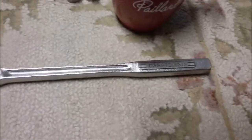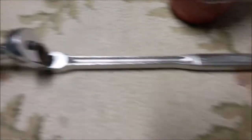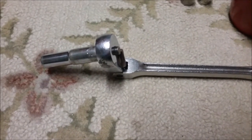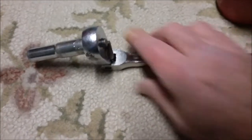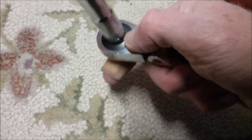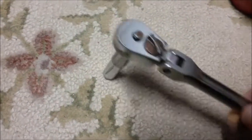3/8 inch Craftsman wrench. Now twice, yes, twice, the mechanism has gone haywire. But I got a new mechanism each time. And let's take a look. And what happens is this comes apart. And twice I had to go to Sears. Now hopefully Sears stays open.